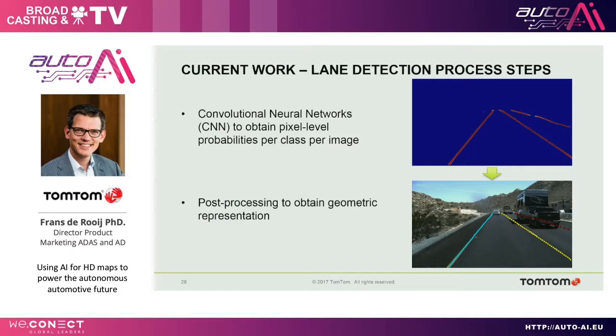And the approach that we've taken here, or that we're currently taking here, is as a first step, use the CNN approach to obtain a pixel level probability of finding a lane marking there. And this is still on the per image level. And then as a second step, post-processing, to stitch these together and actually obtain a geometric representation, a piecewise linear line that gives you the road marking there, even when it's in some of the frames obstructed or difficult to see.